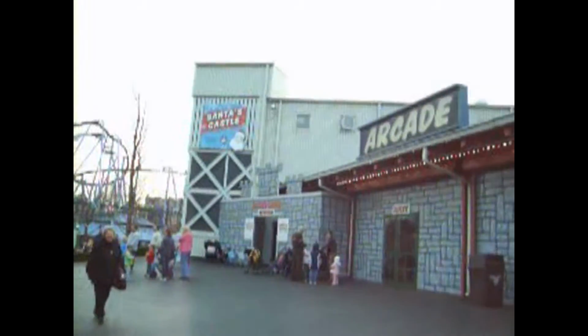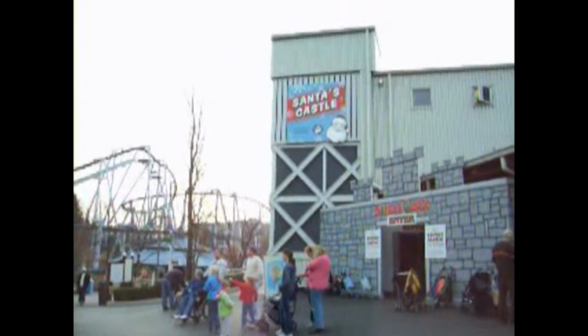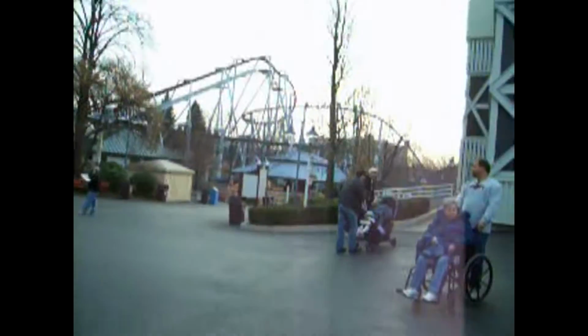Alright, as you can see, they redid their arcade here to be Santa's Castle, in which kids can go in and meet Santa. There's also some blow-up attractions, inflatable stuff that I don't think's there during the normal operating season.